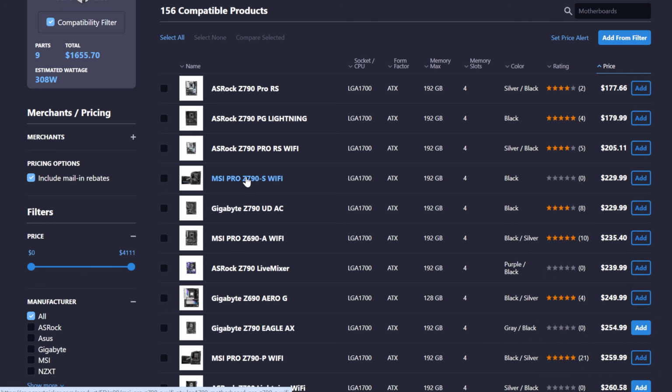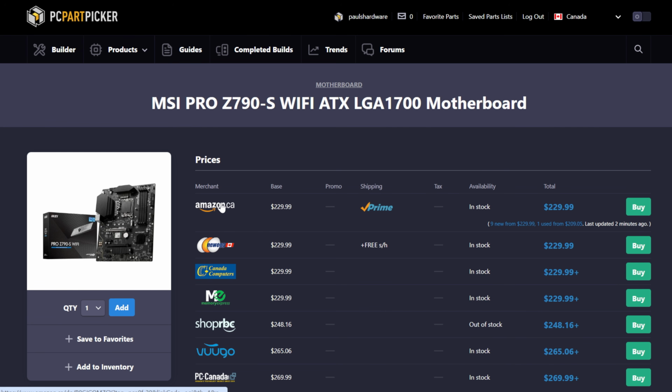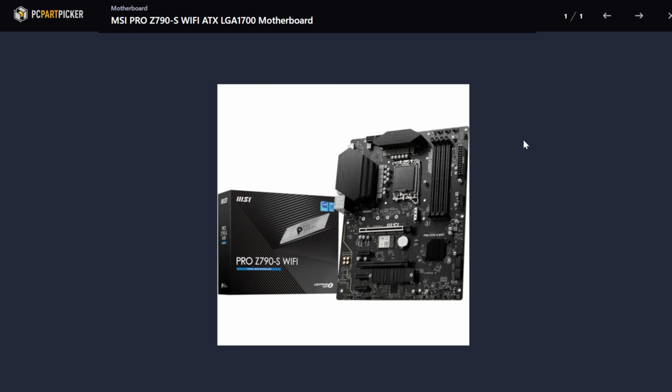It is a tough call between these. They both have pretty similar feature sets. They both have a couple M.2 slots. I'm gonna go with the MSI Pro because it looks a little bit nicer. It doesn't have that brownish PCB like the Gigabyte one has.